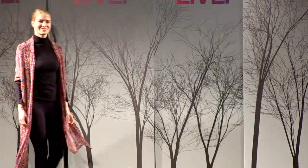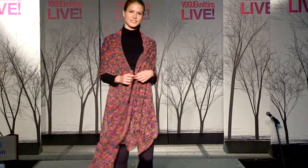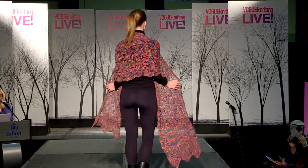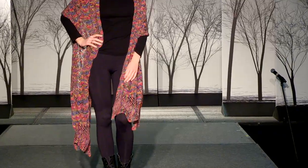Thank you. Here we have Tumbling Leaves, this all-over lace shawl. It's knit in a leaf pattern with a very wide leaf border. The designer is Maie Landra, and this is also featured in one of the Koigu magazines, #1.